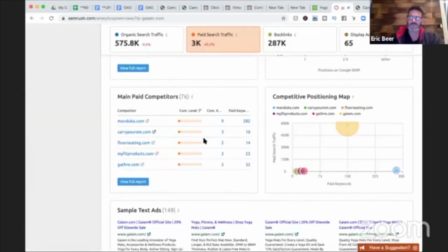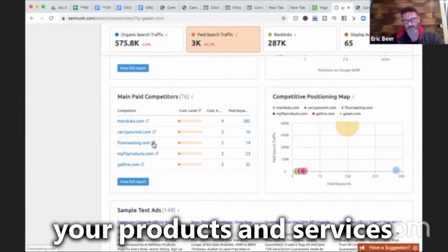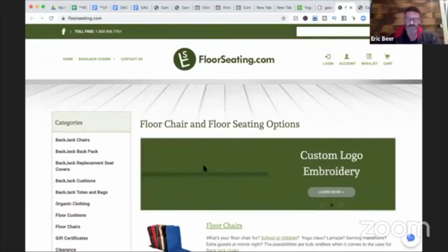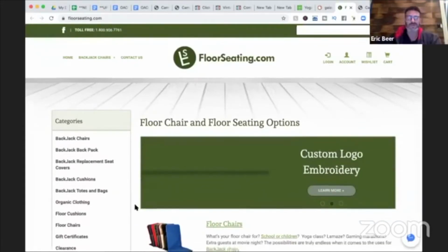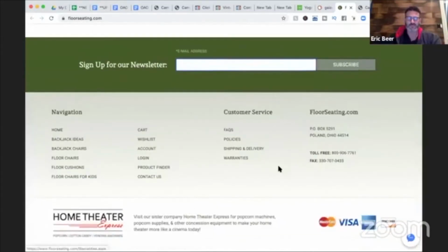You want to fill up your inbox. You want them sending you information about your products and services. You want to know who's advertising with them, right? So this is the stuff that you should have been doing last week, but these are the kind of things of how you're going to also find affiliate offers when you're going through this product. Sign up for your newsletter here. There you go. They're all sending out emails, communicating.